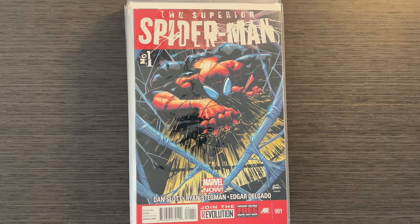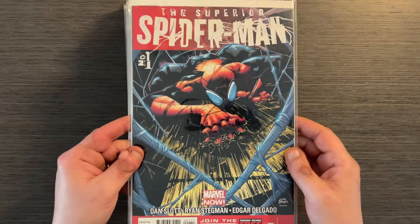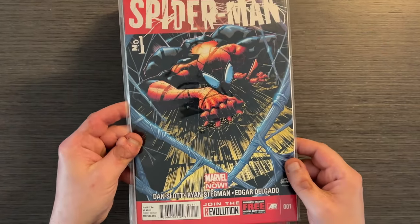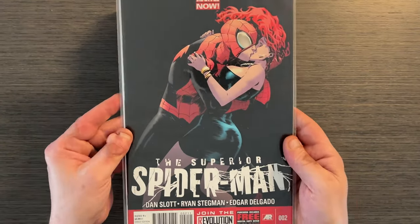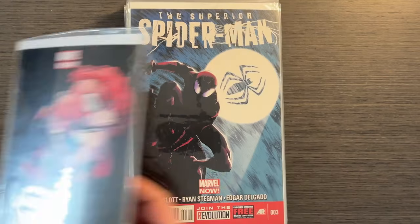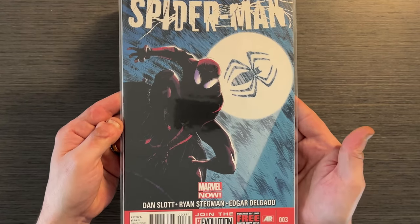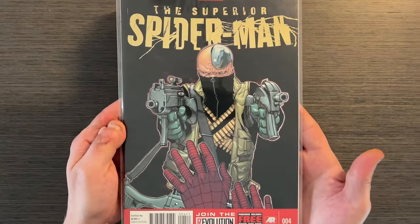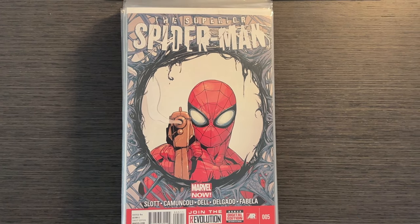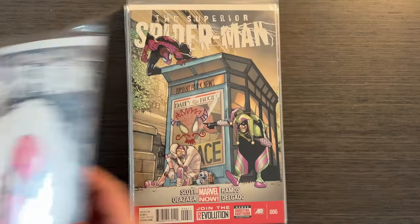Then we have the complete volume 1 set of Superior Spider-Man, 33 issues, in which Otto Octavius Doc Ock becomes Spider-Man. It's written by Dan Slott and also containing a couple of minor key issues. So this is issue 2, then 3, then 4 contains the death of Ashley Kafka and the first appearance of Dr. Lon Lamaze and the debut of the Spider-Bots. Issue 5 is the first appearance of Anna Maria Marconi and the death of Massacre.